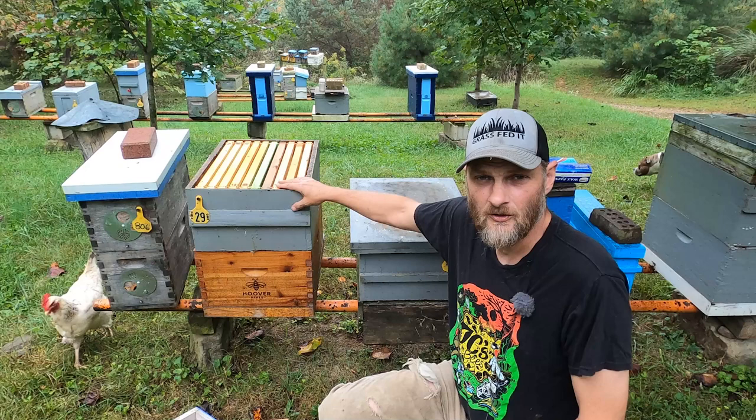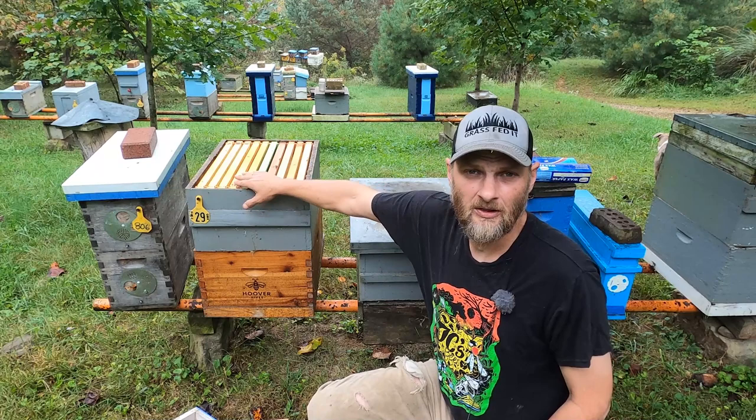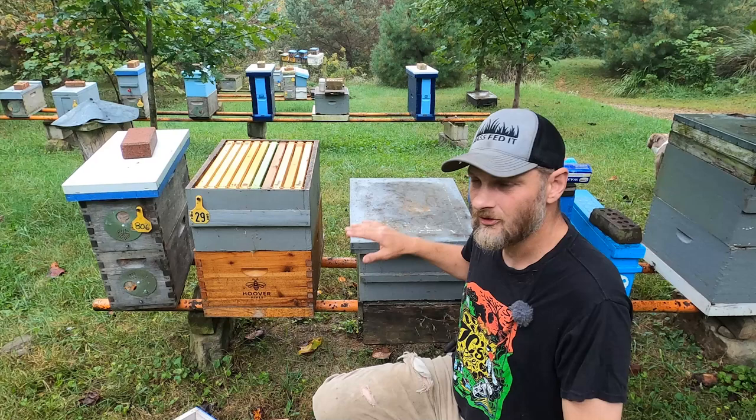So now we're down to the 10 frame box. You can see all the frames here on top, and we're going to pretend that this whole top is just covered in bees. This hive is just thriving. This one being the weaker colony.